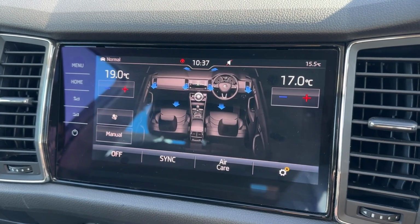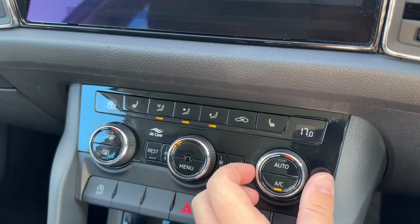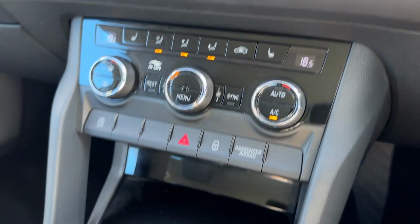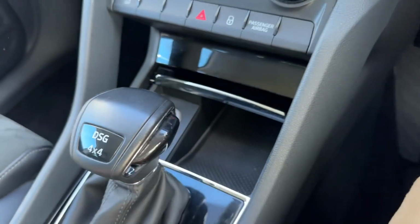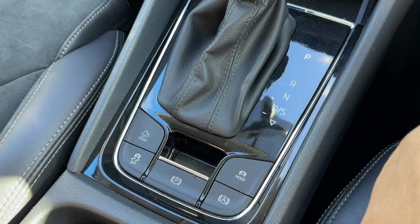Whatever the weather, easy to use 2-zone climate can be operated from the screen, or physical rotary dials which further benefit from a winter pack, heated front seats which will come in handy for the cold months ahead of us. Storage for your device, USB chargers are also available, and a bespoke off-road mode for the 4-wheel drive system.